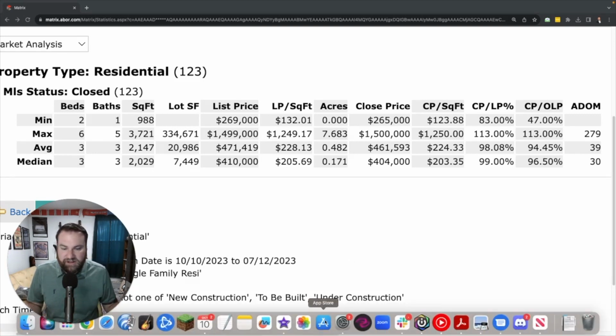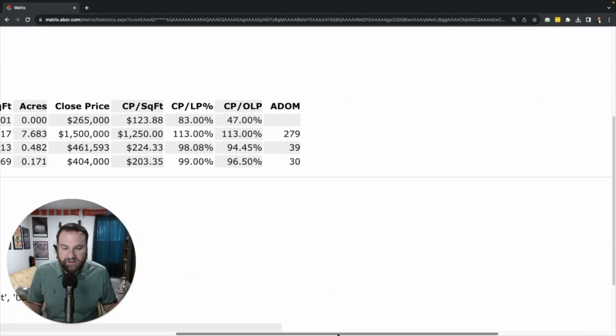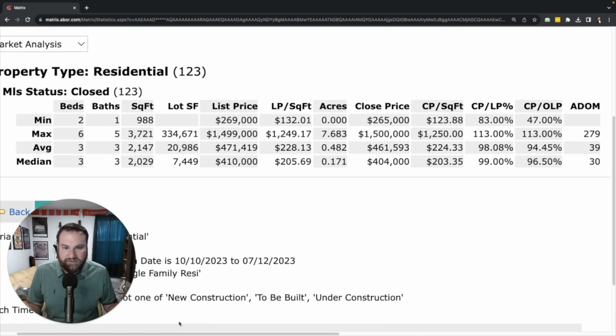Now, going over here, we'll go over to the right a little bit. Oops, sorry, went a little too far. But we'll look at these closed prices. So you can see that our lowest closed price was $265 and our lowest list price was $269. So a little bit of a discrepancy there. Highest list price $1.49, highest closed price $1.5.